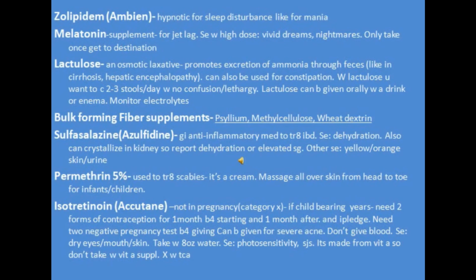Some other medications, I'm just going to go through these because I read the medications that are seen on the NCLEX and you should know, but they don't fall under specific categories. So, zolpidem, which is Ambien, this is a hypnotic. It's usually used for sleep disturbances, like people who can't fall asleep, etc.